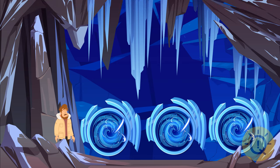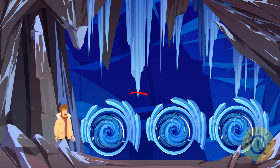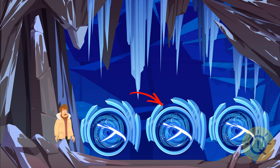Ah, those warning signs must be a bit outdated. Mammoths went extinct long ago, so passage 2 must be the safest option.